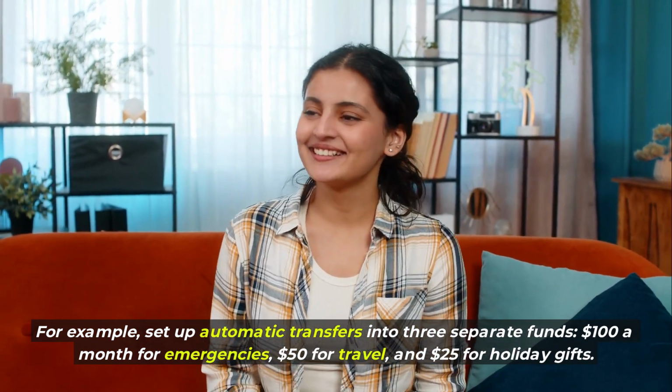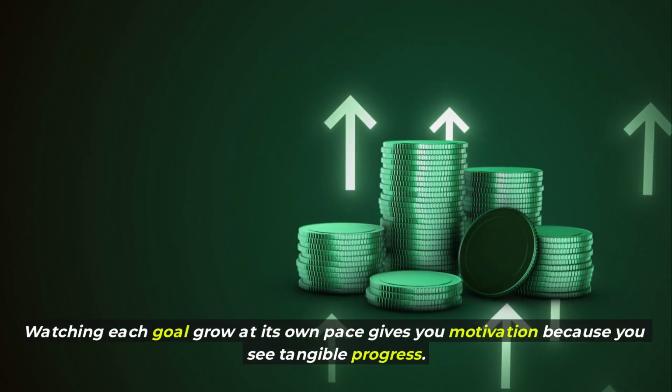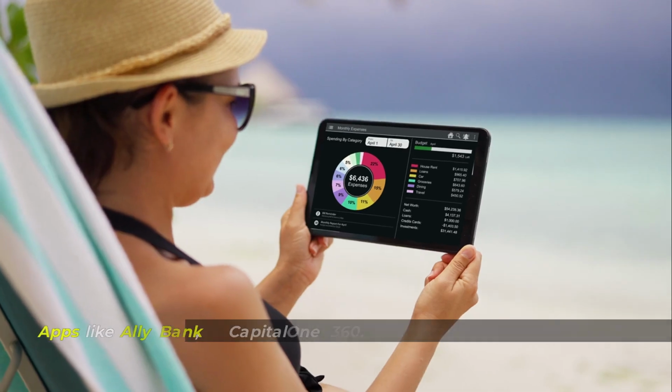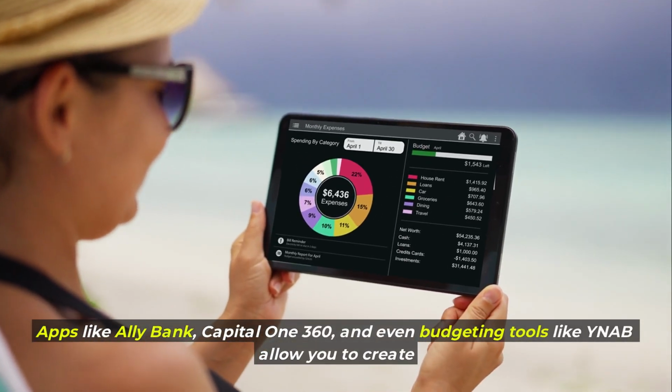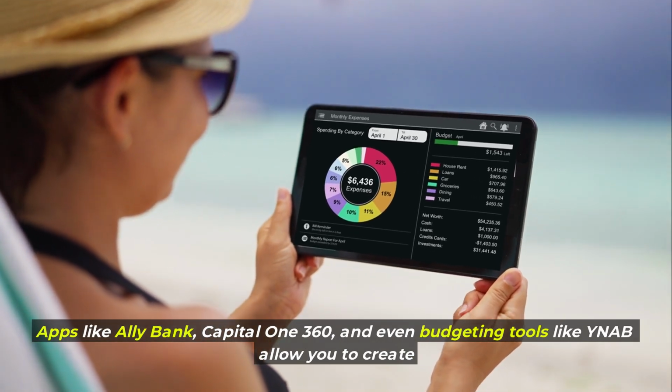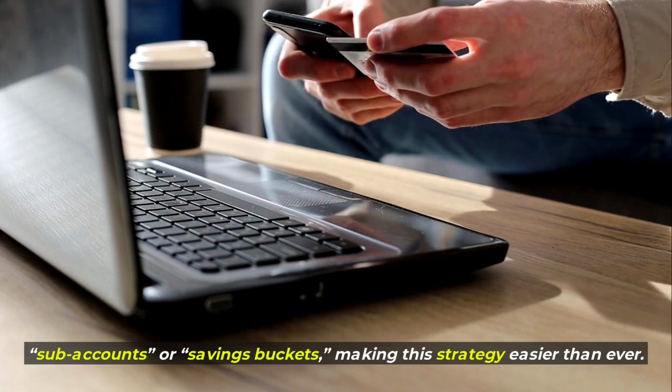Watching each goal grow at its own pace gives you motivation because you see tangible progress. Apps like Ally Bank, Capital One 360, and even budgeting tools like YNAB allow you to create sub-accounts or savings buckets, making this strategy easier than ever.